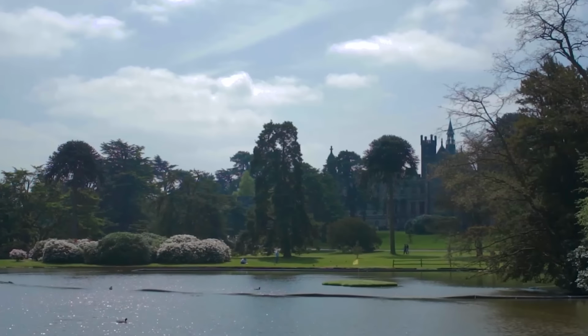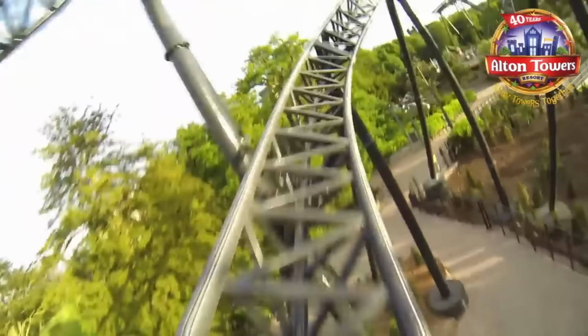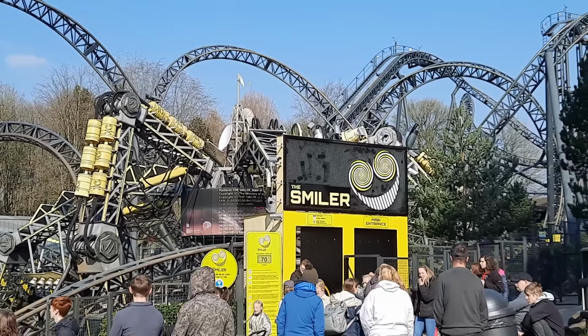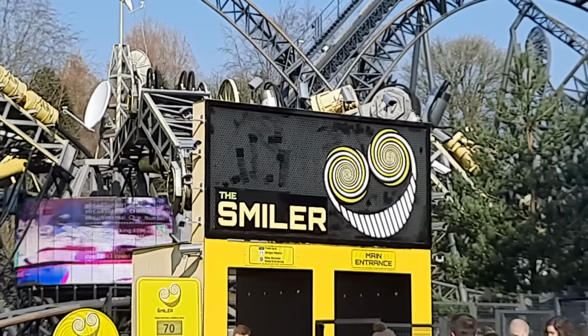Because why not? And we're going to make our way first to X Sector, where the Smiler and Oblivion are. And there's actually quite a few little hidden secrets on the Smiler. If you walk along to the entrance, you have the Smiler sign with the 14 cameras around the logo. Totally not a coincidence, that.